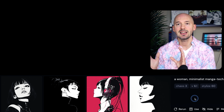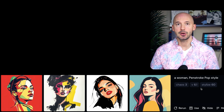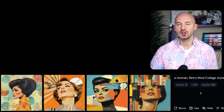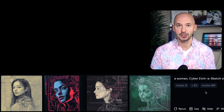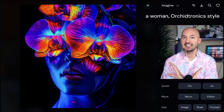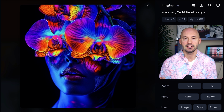From that process, I got styles like minimalist manga tech. I think those look really cool. Another one I liked was pen stroke pop. Gorgeous. And then check this one, retro mod collage. Couple of fun words to put together, and look how beautiful those are. I like neon abstractica a lot. Cyber etch-a-sketch style is a fun one for sure. And then check this one, one of my favorite words I've ever seen, cadontrix. Like, that is an incredible word that GPT came up with all on its own in response to a style I had given it. This one can be a lot of fun. It'll help you find new styles. And that's maybe one of the best parts of AI in general. Complete and assisted exploration of your imagination.